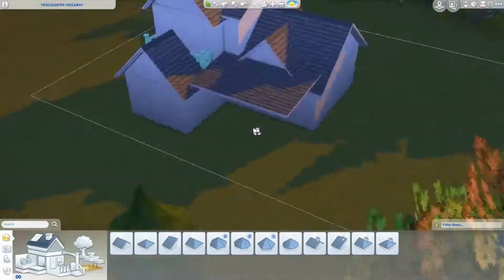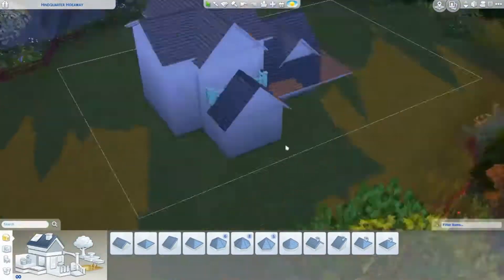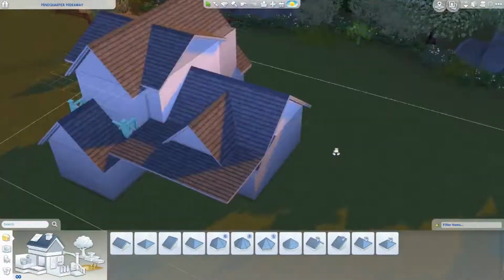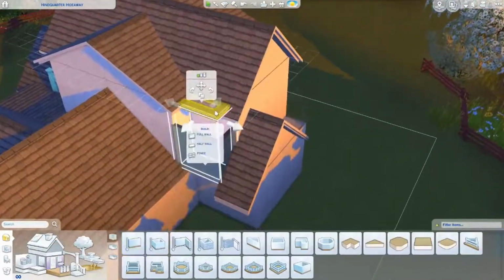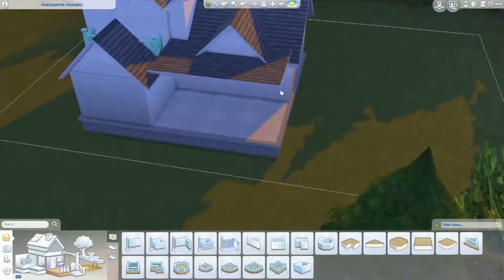But I feel like it'd be really easy to expand this house as your family grows, because this is a 30 by 20 lot, I'm pretty sure. Honestly, if you moved this all the way to one side of the plot, you would see that this house takes up half the space, so you can definitely increase the size.